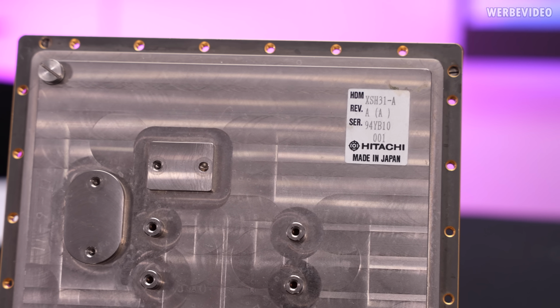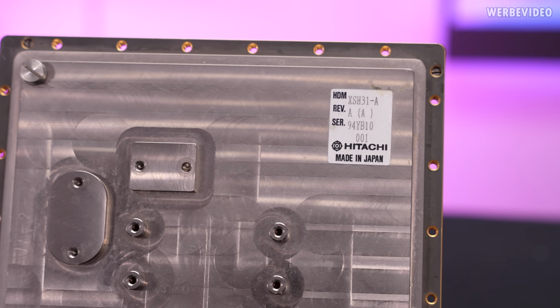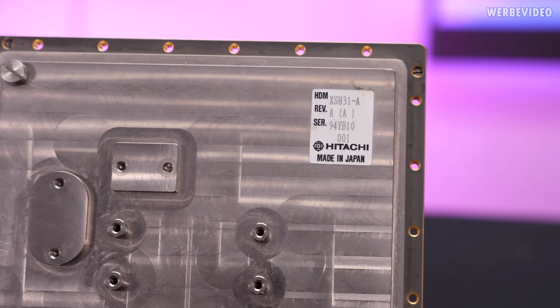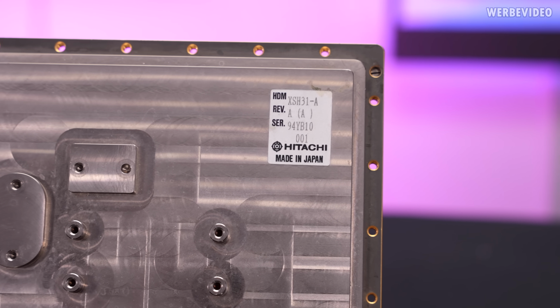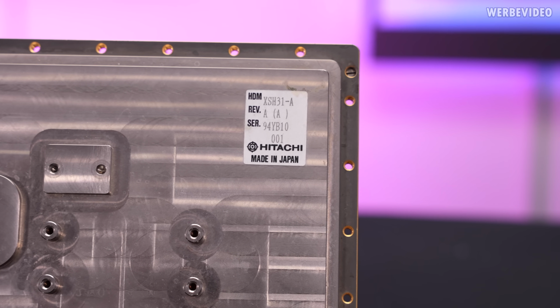The most obvious thing to start with is Googling anything that's written on the CPU. It's a Hitachi CPU, and I already told you the XSH31. All of that didn't lead to any kind of results. I even asked ChatGPT, maybe I missed something, but also ChatGPT didn't really know what to do with this information.